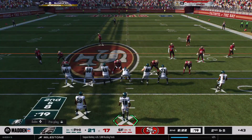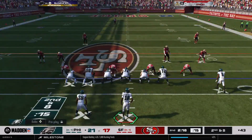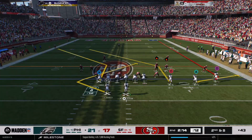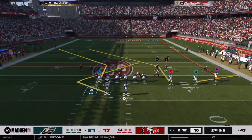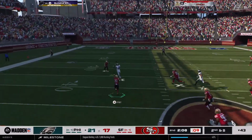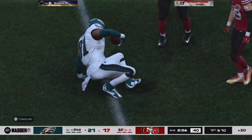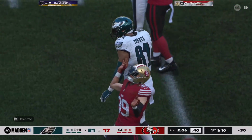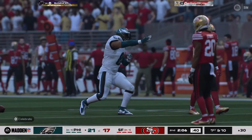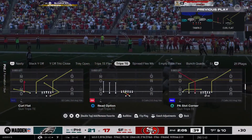Need a better result than that last run. It's 2nd and 8. We change it. From the gun, Jackson. Has it downfield, working the left. He is down to the 30-yard line. It's a gain of 27 yards to move the chains. A gain of 27 on the play. First down, Philadelphia.